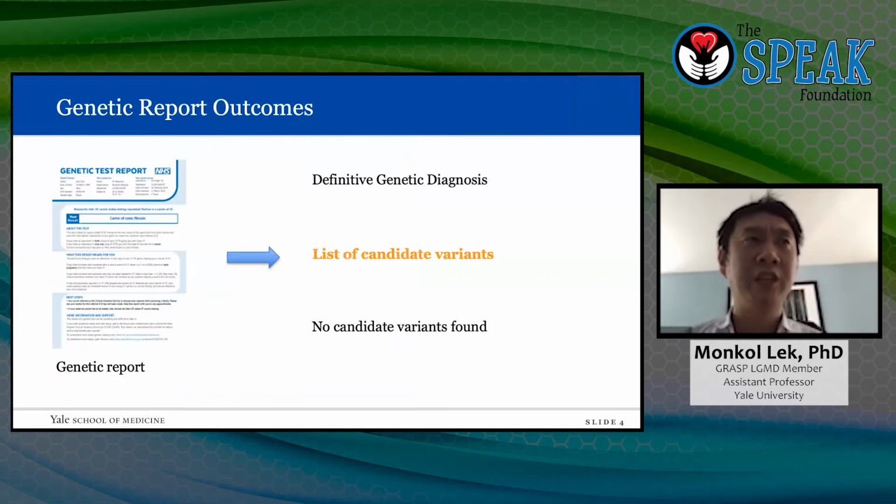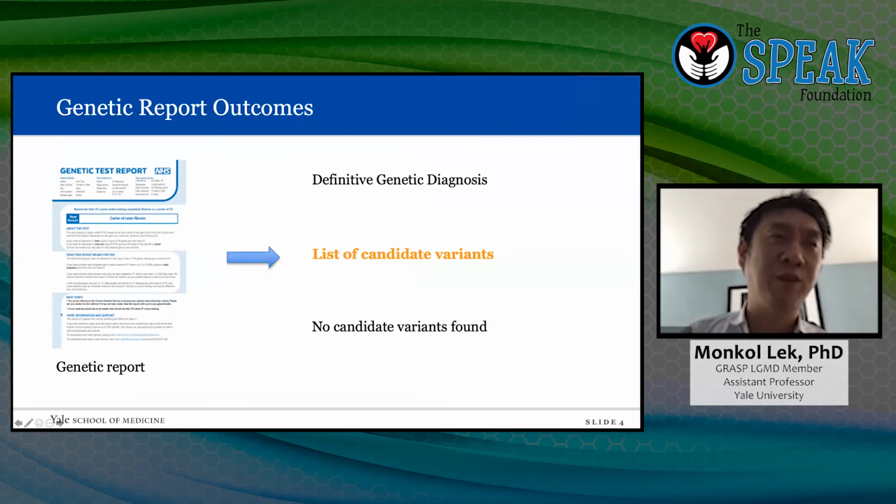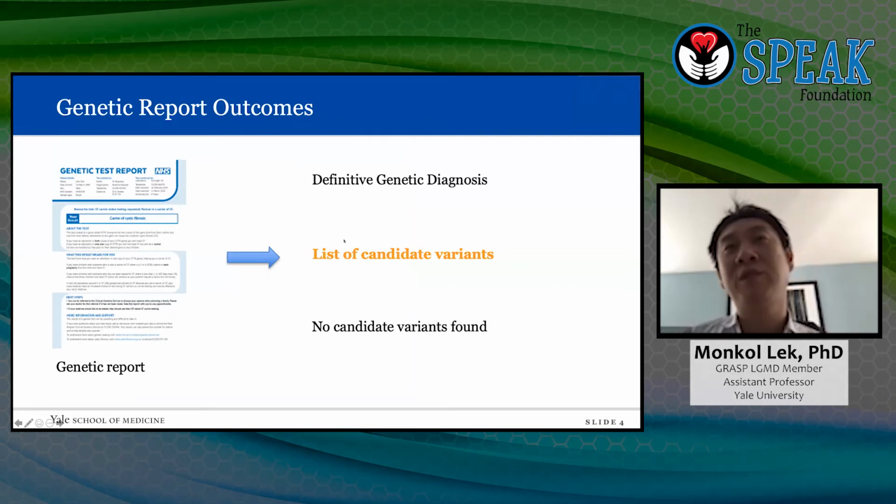When you receive a genetic report, this is just an example genetic report I got from Google Images, there are three broad scenarios that can happen.